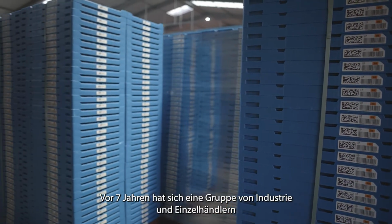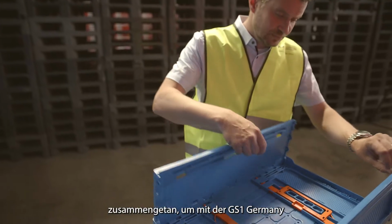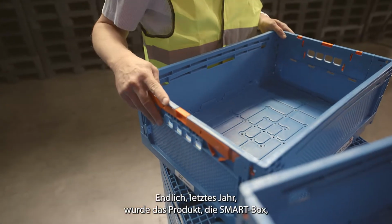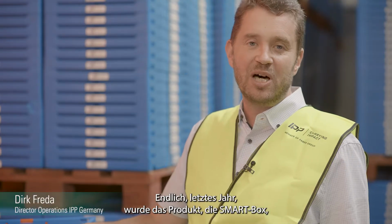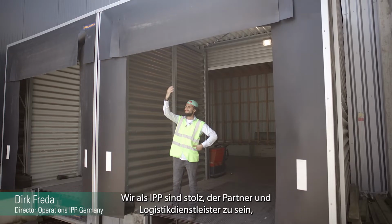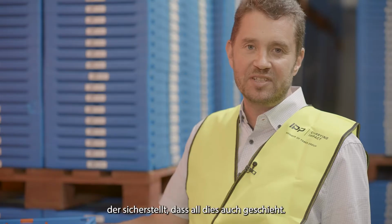7 years ago, a group of industry partners and retailers teamed up under the umbrella of GS1 to develop a box that would perfectly fit their needs within their specific supply chain. Last year, finally, the product, the GS1 Smartbox, went to life and became part of their supply chain. And we as IPP are proud to be the partner and the logistics service provider to ensure that this one's happening.